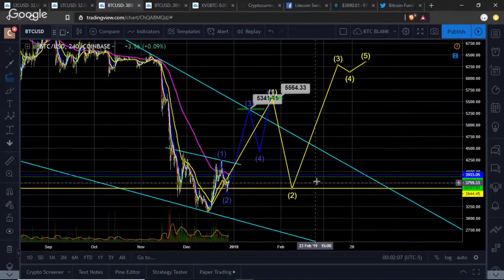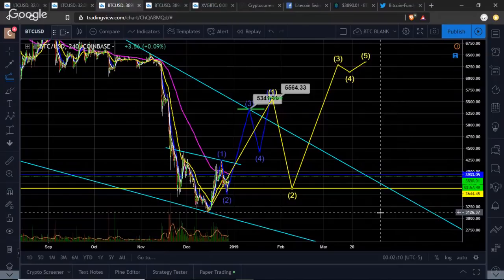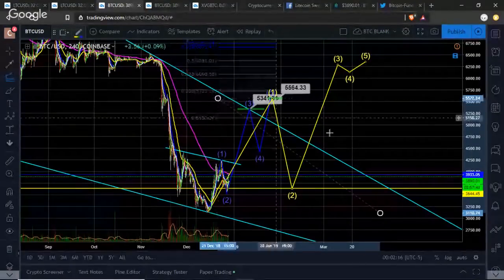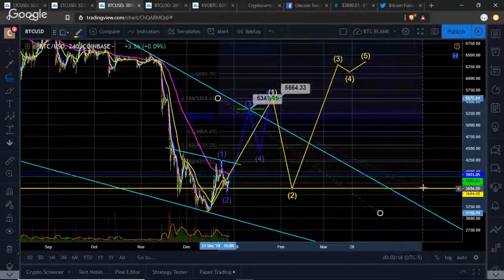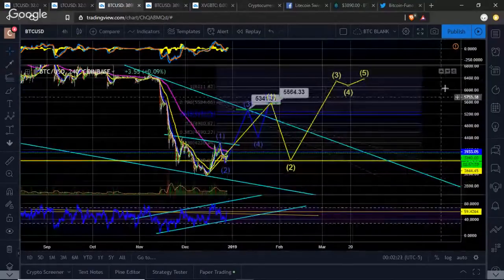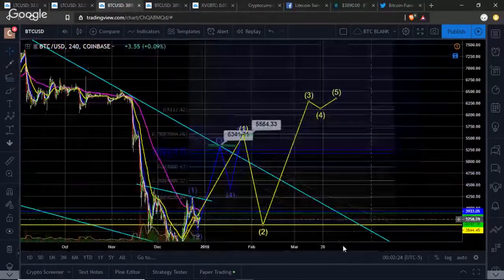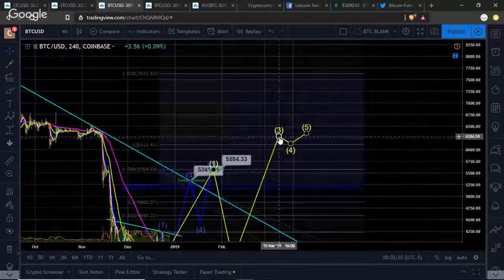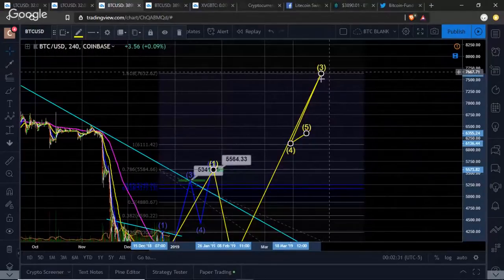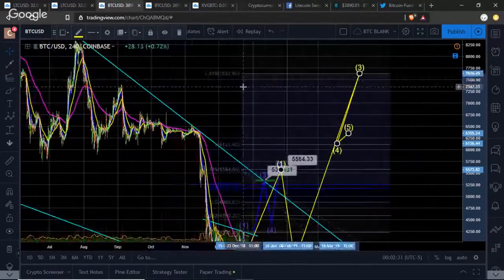We don't even know if the shoulder or the neckline is gonna even break yet off of that. But it's kind of fun to look ahead and see what we might be looking at. So that would put the wave 3 right around up to the 7600 level.